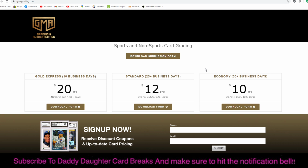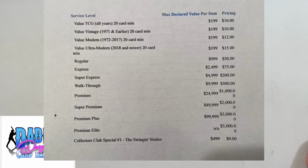The only thing that I'm a little bit concerned about was when we sent these off. Again, it was $8 per card and $20 for the return shipping and insurance, and it was, so that's $100.